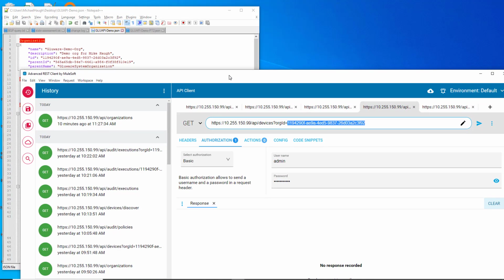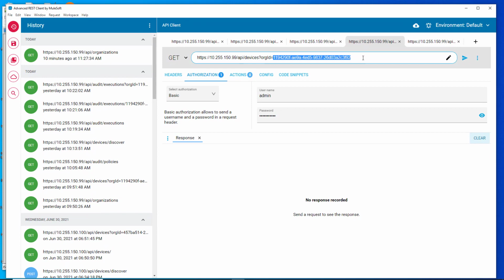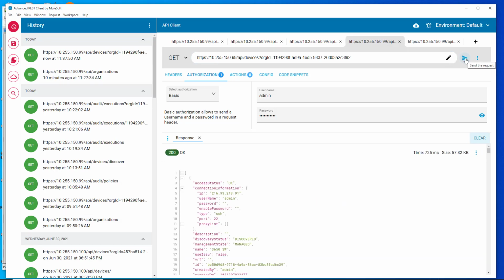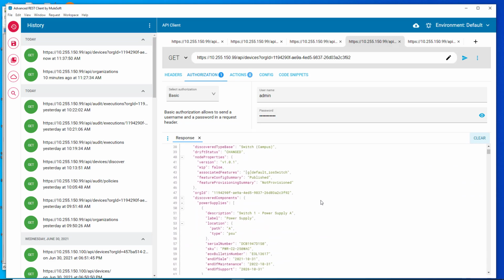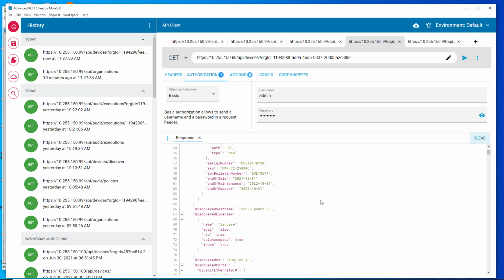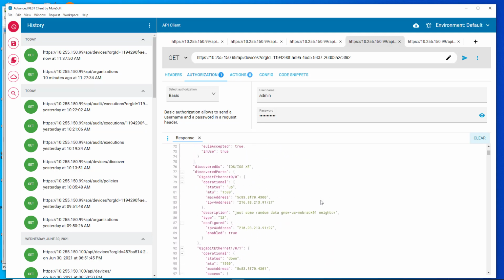So if you remember, I already pulled the org. Here's the ID. It ends in C3F92. I can see C3F92. And so now I'm going to query the Gluware system and pull the devices. So let's send that request, communicating with the Gluware system, again, passing the same credentials. And I can see here I get the JSON structure that returns back all of the devices in the details. So I have that full JSON structure.